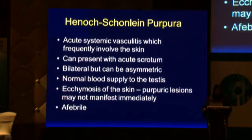Henoch-Schonlein Purpura is something that is fairly common in children. It's acute systemic vasculitis, frequently involving the skin, and it too can present with an acute scrotum. In some of our patients we end up doing ultrasounds because it's difficult to decide whether it's actually a scrotal problem or a testicular problem or some other problem.